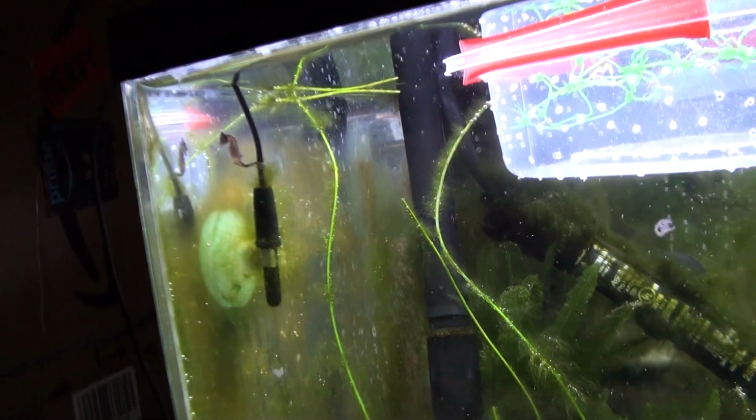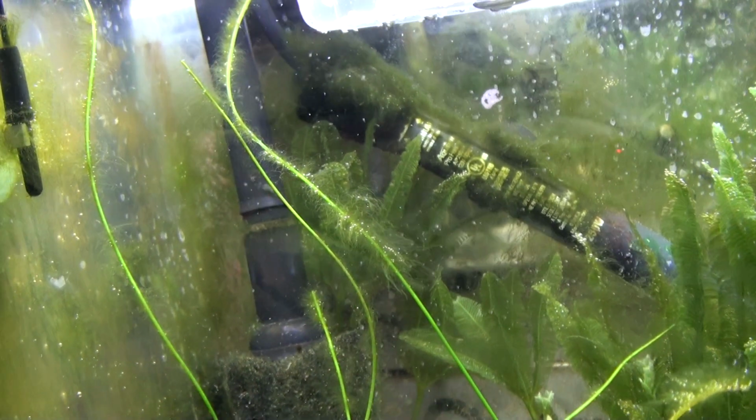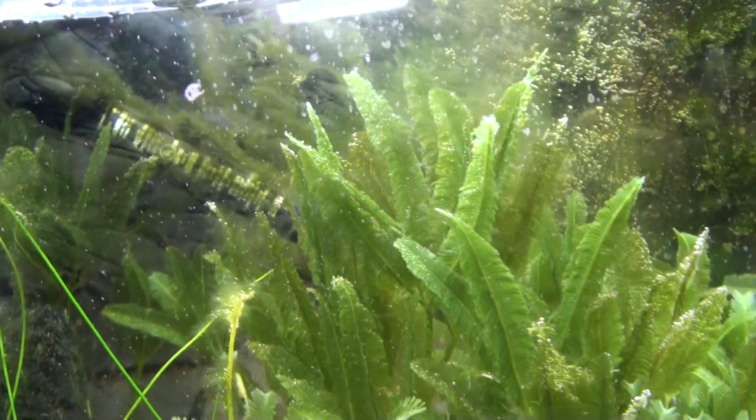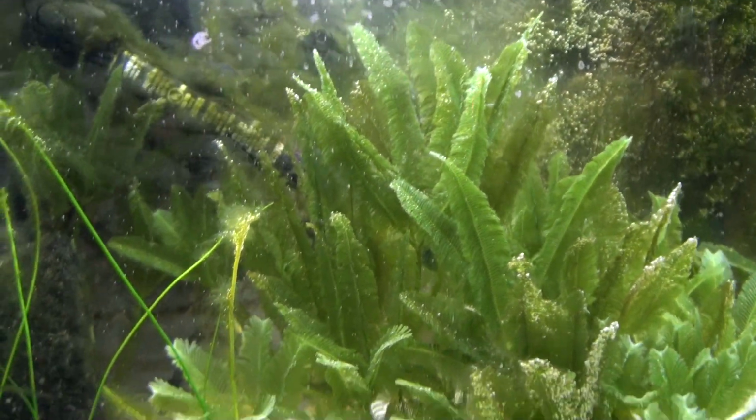It's just really fine green hair algae. You can see it on the eelgrass there. If I let it go, it just grows like crazy. I had that cleaned out yesterday, and now it's back like crazy again today.